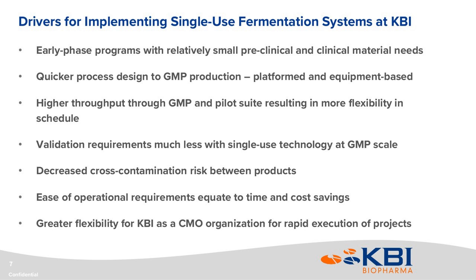So the first driver was that, as a contract research and manufacturing organization, we have clients that come to us with early phase programs with a relatively small preclinical and clinical material need. Certainly the 1,500-liter stainless system would give them more material or drug substance than they would ever need. So it was a little bit overkill. We were looking for something that we could produce the material quantities they needed without overdoing it and wasting a lot of the material we produced.